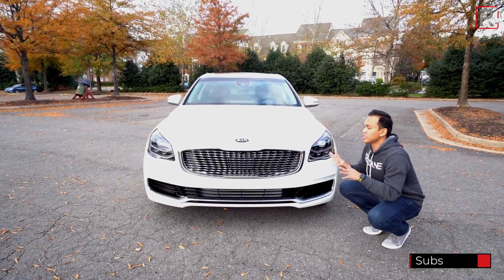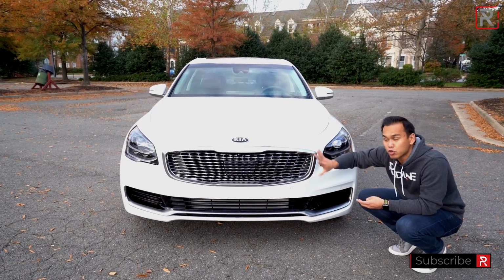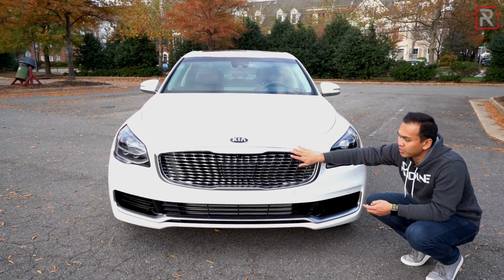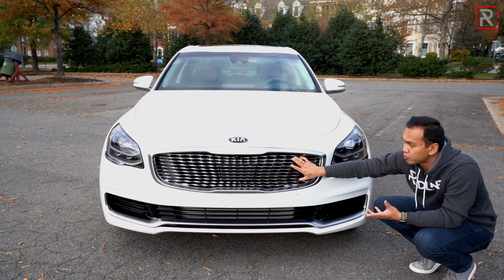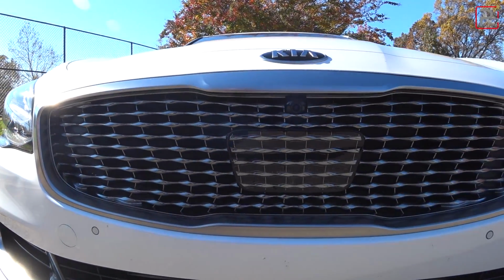Now looking at the design, you can see it's got that traditional Kia look to it with the tiger nose grille. Instead of all that shiny chrome on the previous generation, they've replaced it with kind of like a satin aluminum nickel finish, which is nice. Kia says the inserts of this grille are supposed to resemble diamonds. There's like 140 of them.